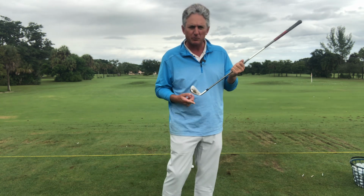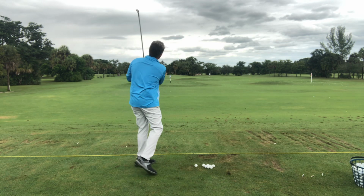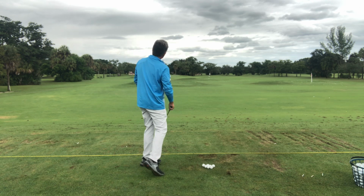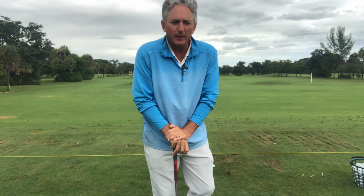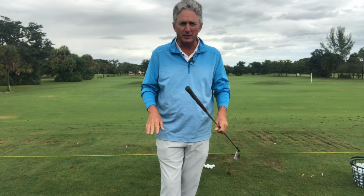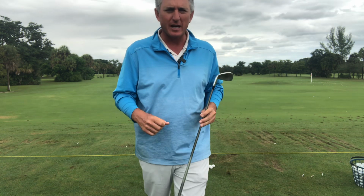So this is such an important aspect of the game. So now I'll take a little bigger swing. Okay. So I hit that one a little farther, but same thing. I hit the ball up in the air, went towards my target. You know, I made good contact with the ground. I didn't miss the ball. I didn't top it. I didn't hit off the heel. So I'm able to do this time and time again.